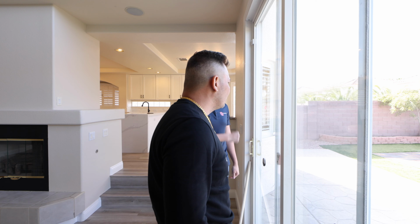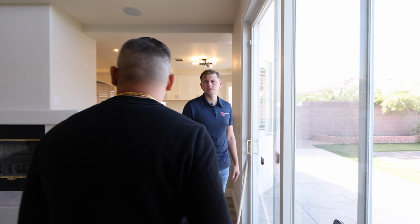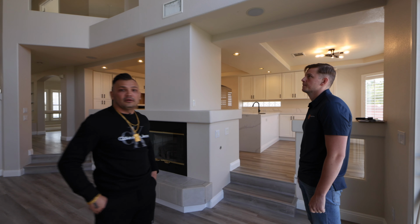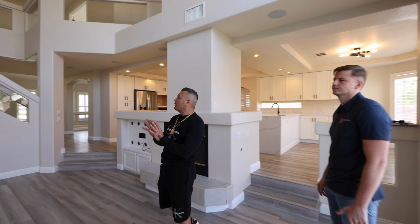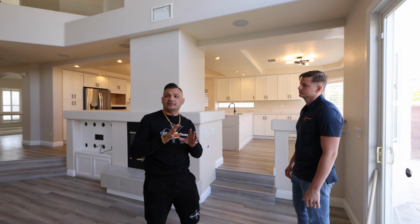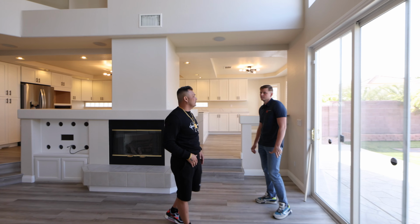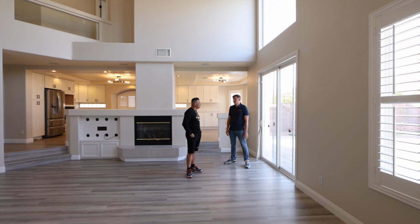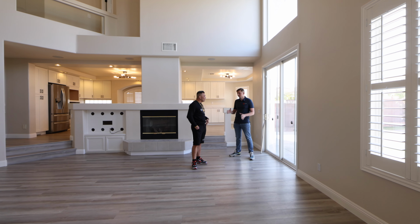We just removed it because the client didn't want it, and we just had a dumpster here and removed it. So, based upon all the stuff that we went through, how much does something like all this remodeling cost? I would say 75 to 85. It can go more if you want to, depending on the material, right?